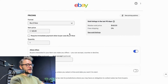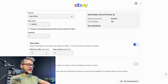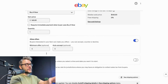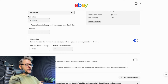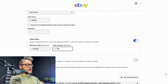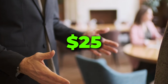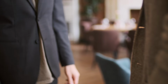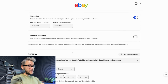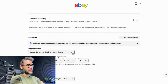Next up, you have the allow offers section right here. If you toggle this on, someone could give you less than what you're asking for, and you can automatically accept it if it's something that you're happy with. I usually do this with stuff that I just have laying around my house, so I'm not gonna be stuck with it forever. Maybe I want to sell it for $30, but if someone comes along and gives me $25, I'm gonna accept it because I don't care. That's an old item that I just have laying around in my house, and that's a plus value for me anyway. Next up, you can schedule your listing if you want to. I don't usually do that. I like to just post my listing right away.